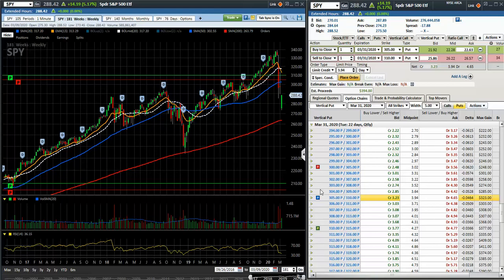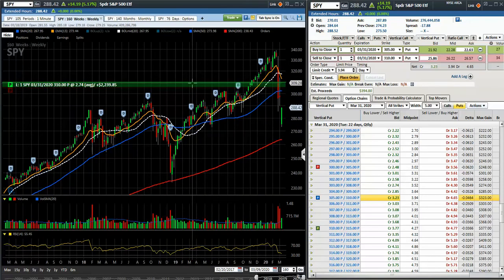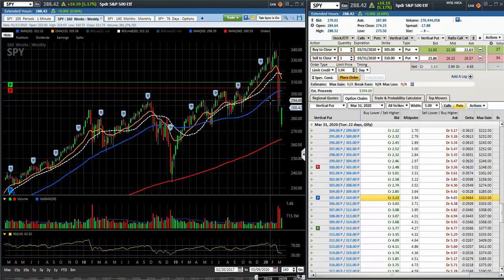Okay, so for instance, right here on my account I have two spreads. One is in the money and one is really outside the money. So let's talk about this one first. This one is a 310 to 305 put spread. Expiration is 3/31. Right now they are both in the money, quite deep in the money at this point. But there is a problem with it. I want to show you.